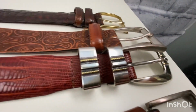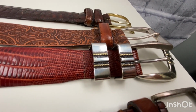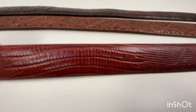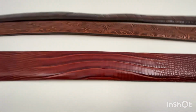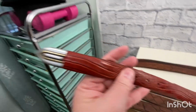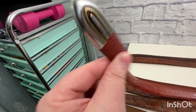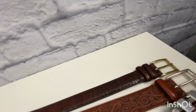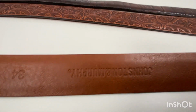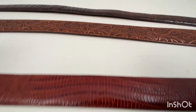This one here is a little bit of a Western motif, has the double, I don't know what you call that, but this is more like a reptile skin print. Once again, it has a little thing on the tip there, a little rattler right there. What is this brand? Oh, Johnson & Murphy once again. This one sells for about the same. I thought this might sell for a little bit more, but it doesn't.